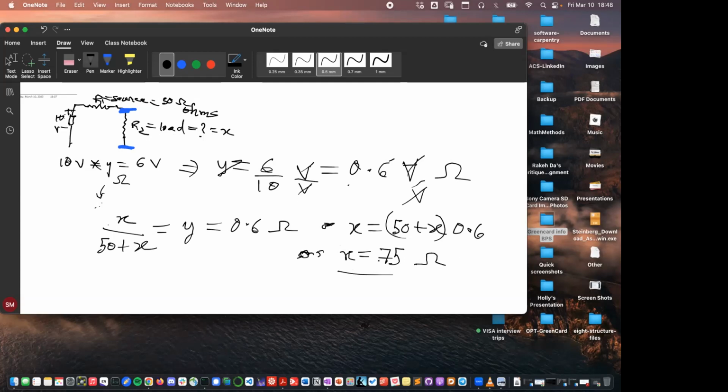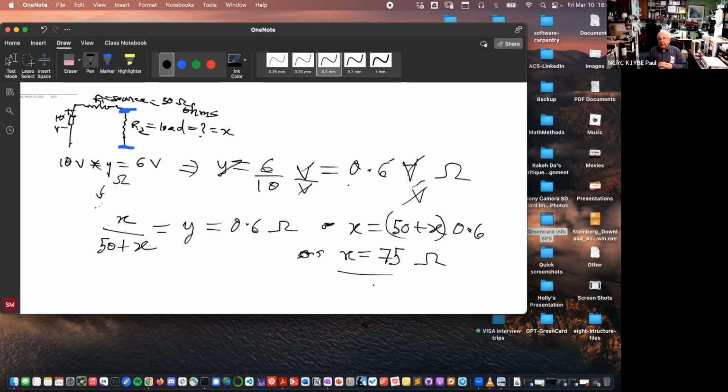And the same way, whenever you have a different value of voltage, if it's 9 volts and you want a certain other value, like 5.36 volts, you can write it here and then calculate X from here. So this is how to do it for an arbitrary case.